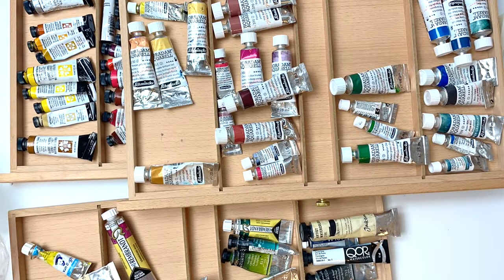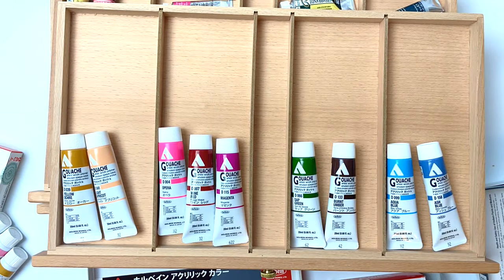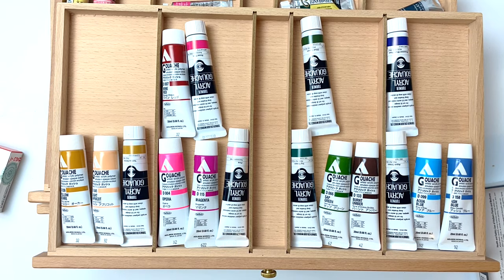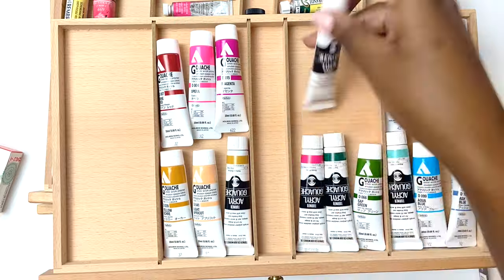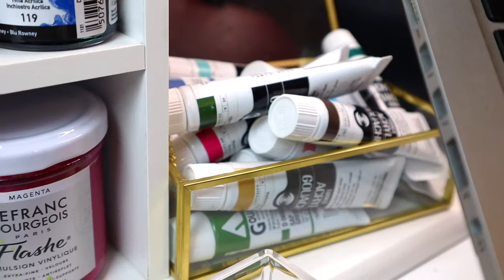The acrylic gouache, as I've mentioned, couldn't fit. So my storage for now is to have it in a really nice glass box. That is where I used to have my Winsor & Newton gouache. And now that houses all my acrylic gouache. And just to clarify, these are the acrylic gouache that can't fit. And I learned that after arranging them beautifully and trying to squeeze them into it. And as you can see, it's not working.